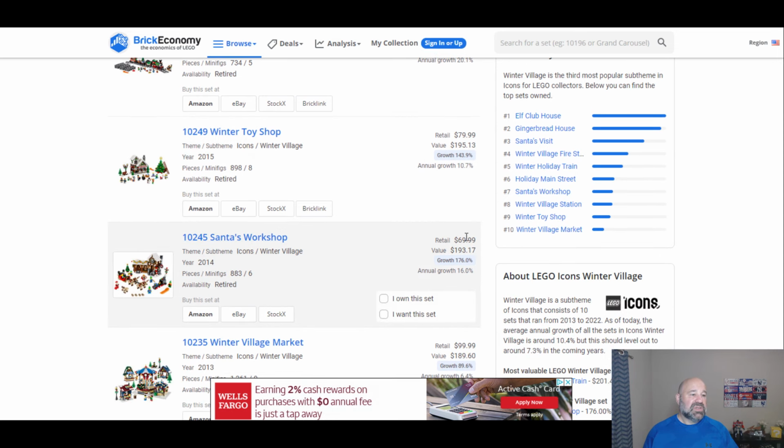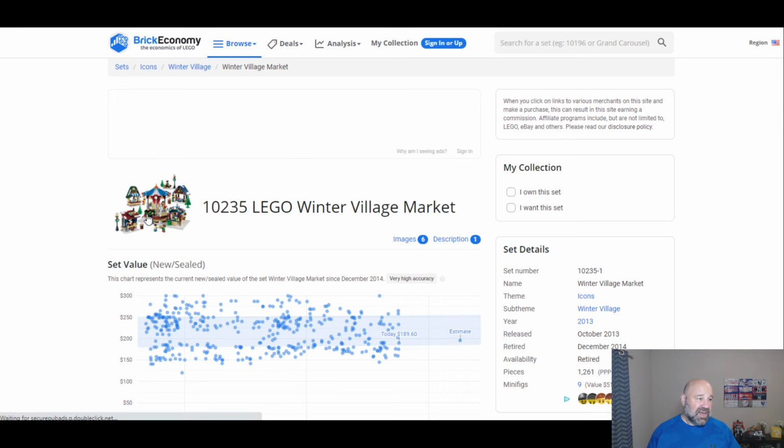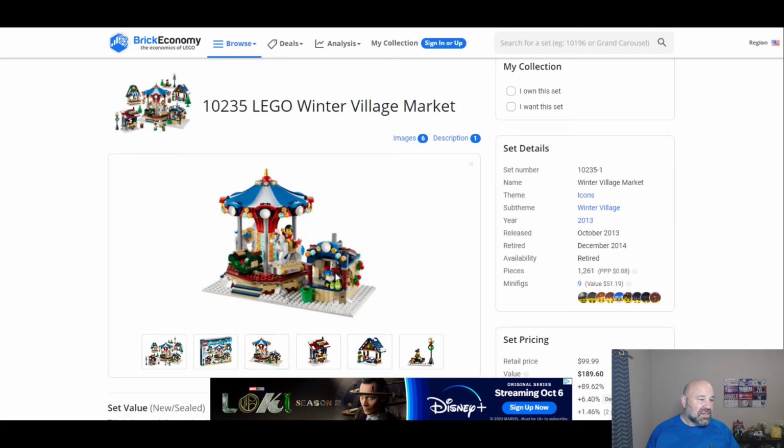Santa's Workshop, $70, right? But $200. The Winter Village Market, $200. Now, I do love the Winter Village Market. That is one of my all-time favorite sets, primarily because you get this nice merry-go-round that is working through the cup toss here. Can I zoom in on that one here? No, you can kind of see it there. Love this set. You get a ton of pieces with it, 1,261. One of my favorite sets of all time, I have to admit.